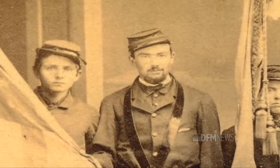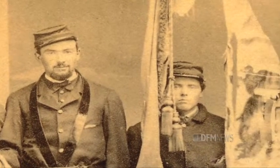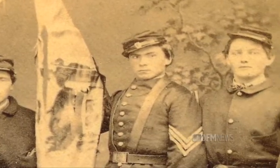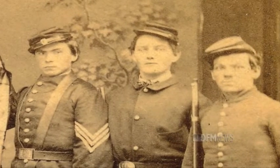And I said, I have a lot of questions. First, I'd like to know who the soldiers are. I'd like to know when the picture was taken. And I really would like to know if those flags in the photo are in the collection of the Delaware Historical Society. Flags are of tremendous importance on the Civil War battlefield.